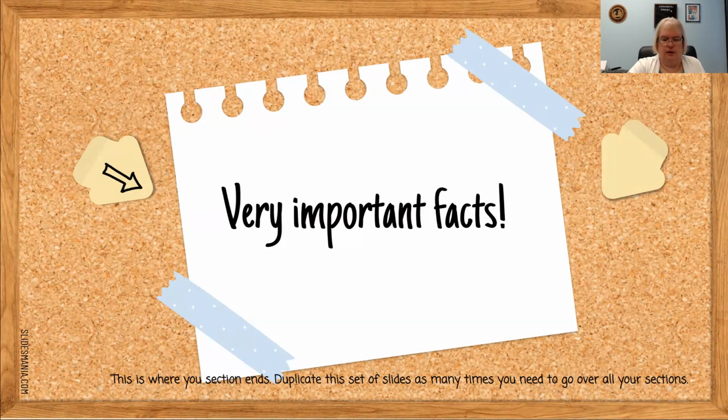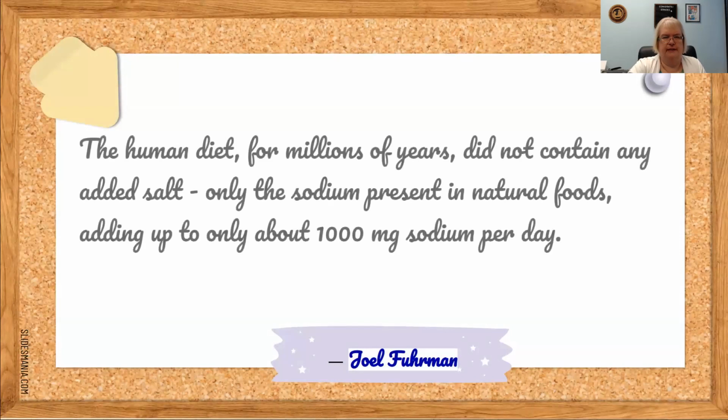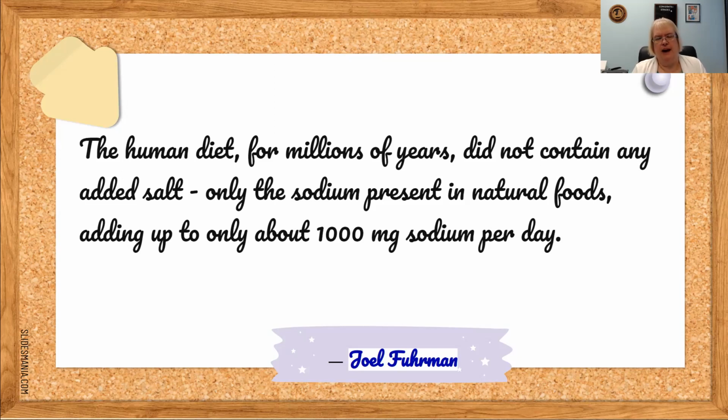hyper and hyponatremia. So this is a quote I found, that the human diet for millions of years did not contain any added salt. Only sodium present was in natural foods, adding up to about 1,000 milligrams of sodium per day. And you can think about how our diet here in the United States and around the world has changed by the amount of sodium that we've added to our diet in canned products, in the frozen TV dinners we get, and the processed foods to make our lives easier has added more sodium into our life.